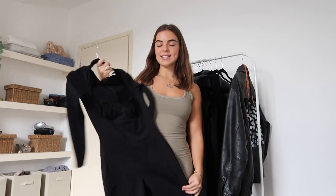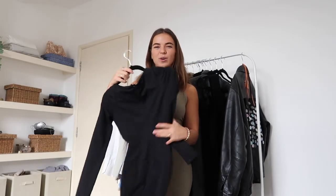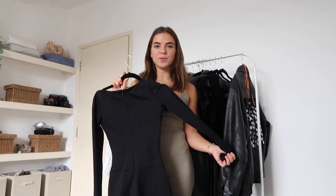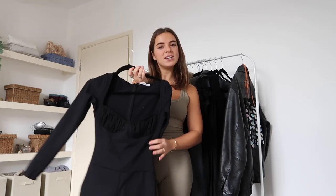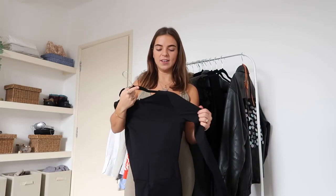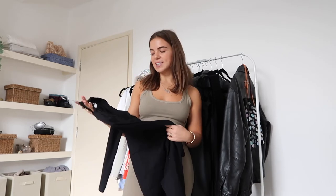Then I have this Tank Air bodysuit play suit. It was really expensive, but you can kind of tell why, the quality is amazing. It's so thick, so flattering. Again, you could wear it in the winter with like a coat and boots, or you could wear it in the summer with just like trainers casually, or dress up with heels. So it's such a versatile piece that I didn't mind spending that extra bit of money on it, because you really get that back in the quality.